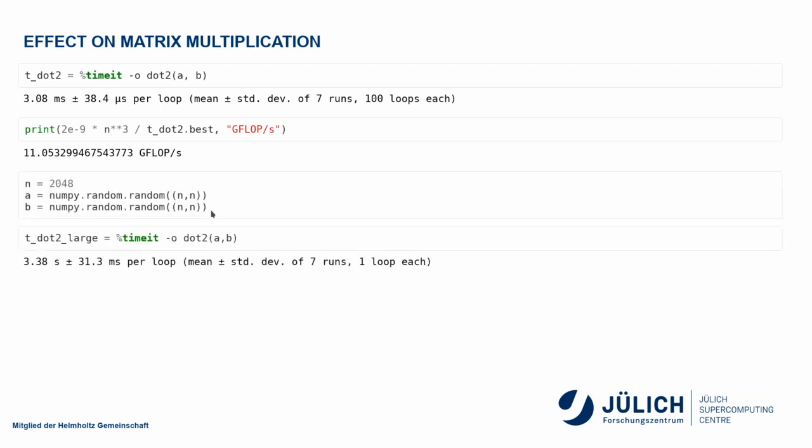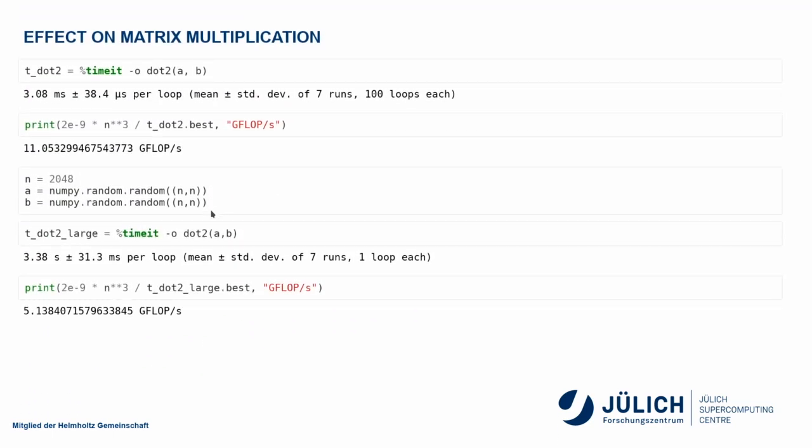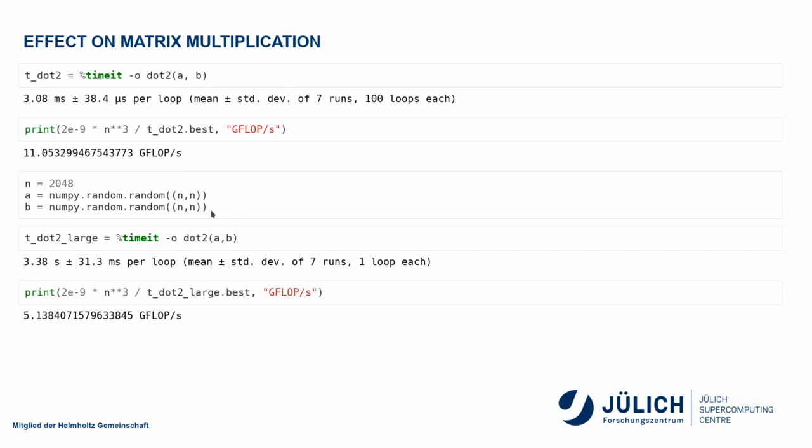Let's make this a little bigger. That is pretty close. So 5 gigaflops was what we expected, and we can actually get that just by using the simple JIT compiler and swapping two indices. Because then we are basically doing what the computer wants us to do and get the data in the right order.